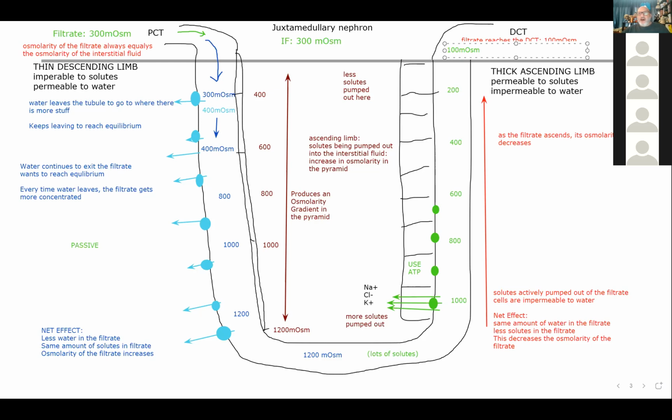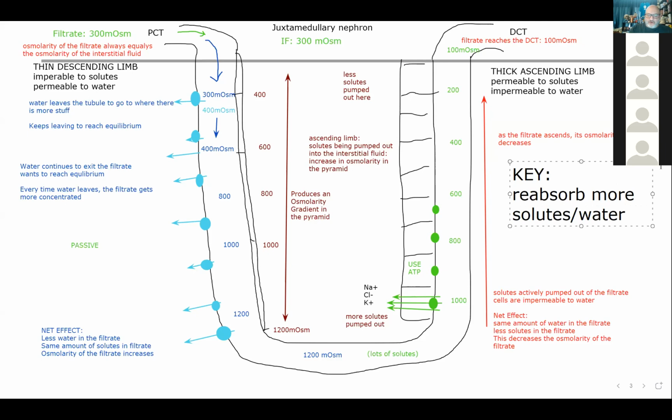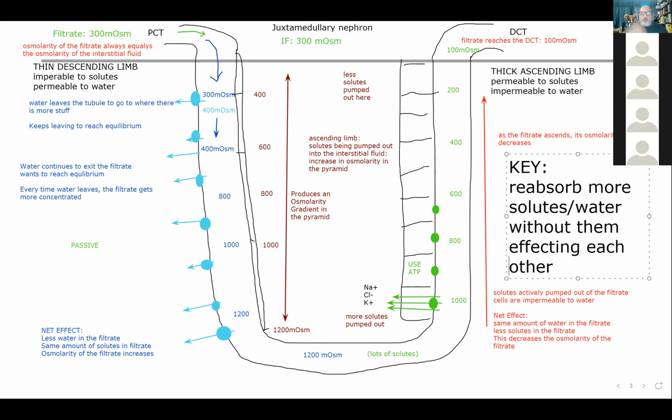I know this seems like a lot of excessive work to do, but the key that you have to remember about this is that the advantage is basically we are able to reabsorb more solutes and more water without the two affecting each other. Remember, with our obligatory water reabsorption, where one goes, pretty much the other goes because of the force of osmolarity. This cancels out the force of osmosis. We are able to decouple these, bring water back separately, bring our solutes back separately.